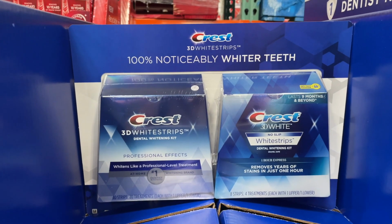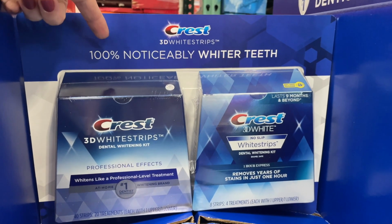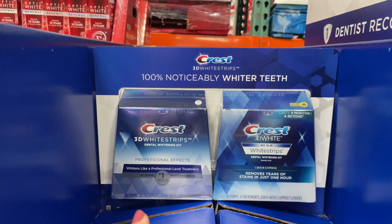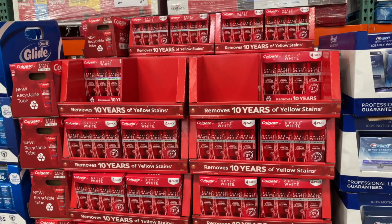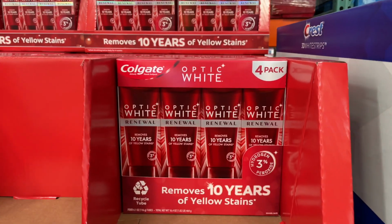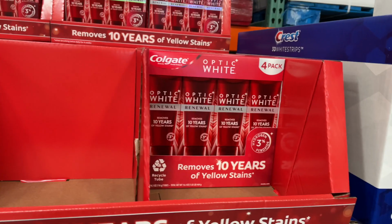$31.49 for this double pack. See, what? 100% noticeably, how do they know? 100%. You know what? I'm going to use these, not tell anyone, and see if every single one of you notices. Well, here's a cheaper option for you for noticeably whiter teeth. It's not 100% though. This Optic White 4-pack is $13, normally $17.